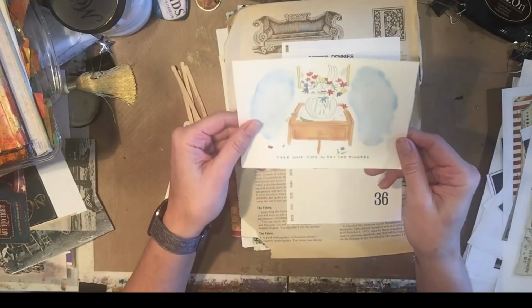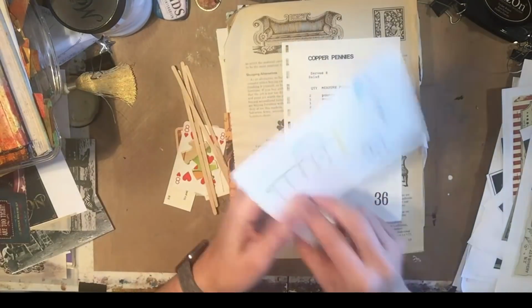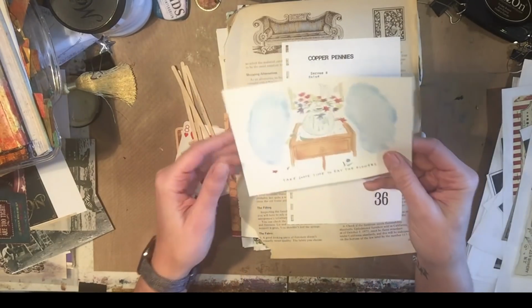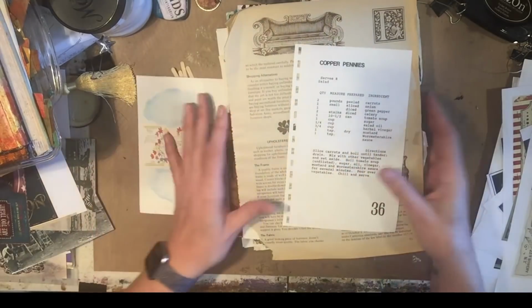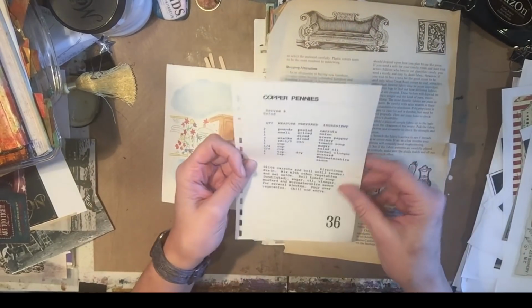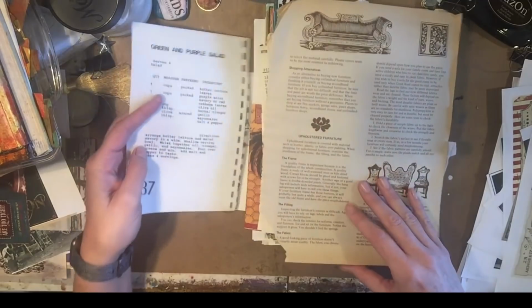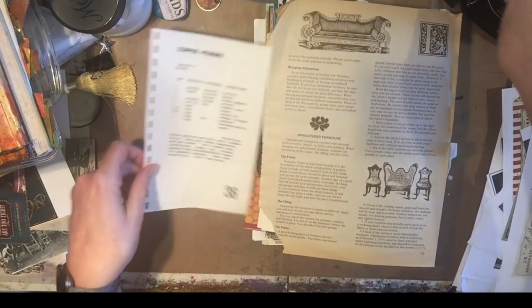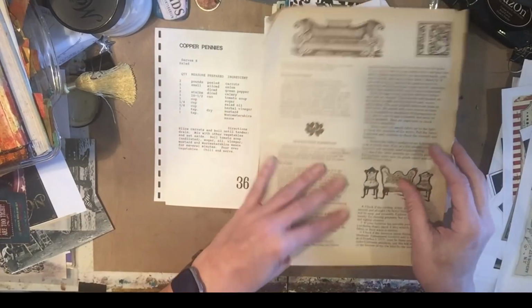So, everybody gets this little awesome cat. He's so cool. It was just a book that everybody gets a page out of. Okay, some recipes. This is an old book. It was still in pretty good shape, but great for layering.